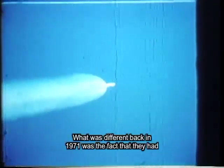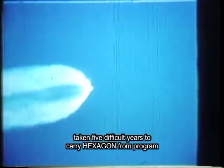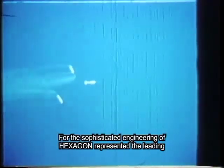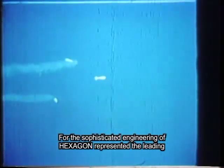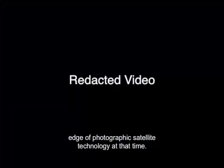What was different back in 1971 was the fact that it had taken 5 difficult years to carry Hexagon from program approval to first flight, for the sophisticated engineering of Hexagon represented the leading edge of photographic satellite technology at that time. However, the products of its high resolution, wide-angle stereo cameras, and 12-inch mapping camera more than justified the time and cost of its development.